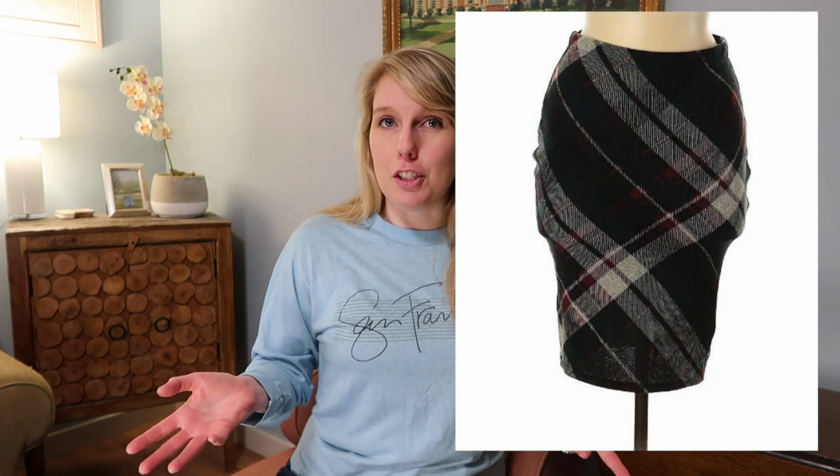Another negative I've found with the site is sometimes the pictures on the mannequins aren't the best. They just use a dress form or a mannequin that's a torso, which sometimes the sleeves end up showing funny, and sometimes, especially a bodycon skirt, it doesn't really show what it's going to look like on you. It just looks kind of funny.